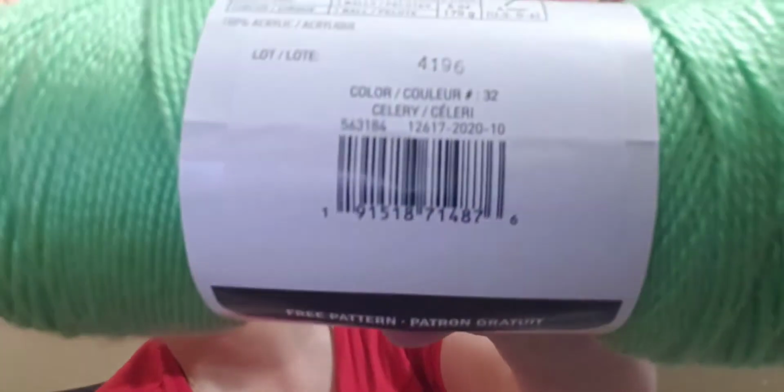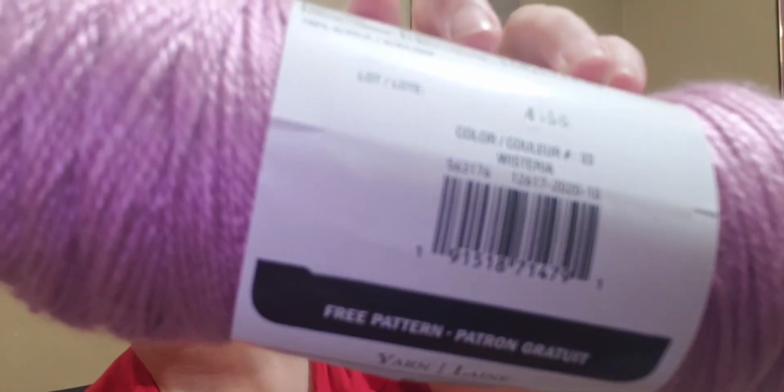Okay, that's one. Same specs. This one is called Celery. Looks like celery. Same specs, and this one is called Wisteria. So that's what I got at Michael's. I'm going to keep those chameleon ones out so that they can air out, because like I said, the smell is just, I'm surprised people are not commenting about the smell. So that is another trip to Michael's.